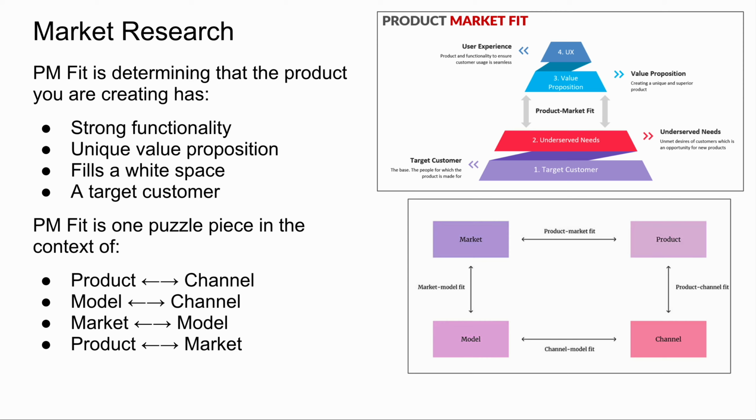Now first, we're going to get all the businessy stuff out of the way. Market research. So oftentimes this really means, where does your product fit in the market? Product market fit is determining that the product that you're making has strong functionality, so a strong user experience that you can easily fit into a product's use, right? Why are you even developing the product? If, for example, you're looking to slim down the amount of skincare routine steps and your product is a quote-unquote all-in-one. The other thing is a unique value proposition, so creating a unique and superior product.